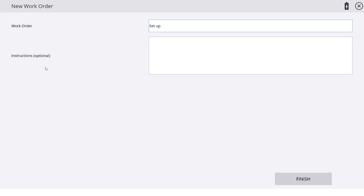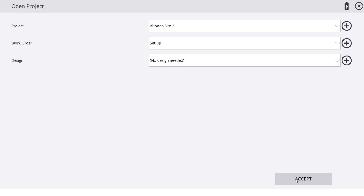And then with your work order, it says optional here, so instructions, but really you could think of it as a notepad for if you're making the work order. And so if somebody else is going to be using it later on, you can leave notes in here, whatever they may be about that specific work order. That way they can see them later on when they get into that work order. But once you get it named, go ahead and hit finish.